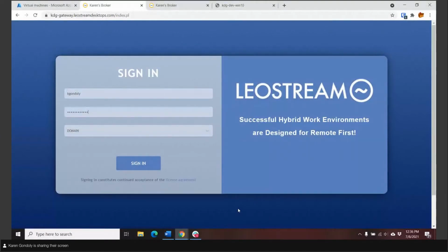So this is the web interface for the Leostream Connection Broker. It is the single portal for everything, not just for end users, but also for administrators. So typically what I do here is I say, I'm going to log in as the default Leostream administrator, but truthfully, that's not what you want to do when you're in production. The broker does come with a default local admin that has full access to everything.